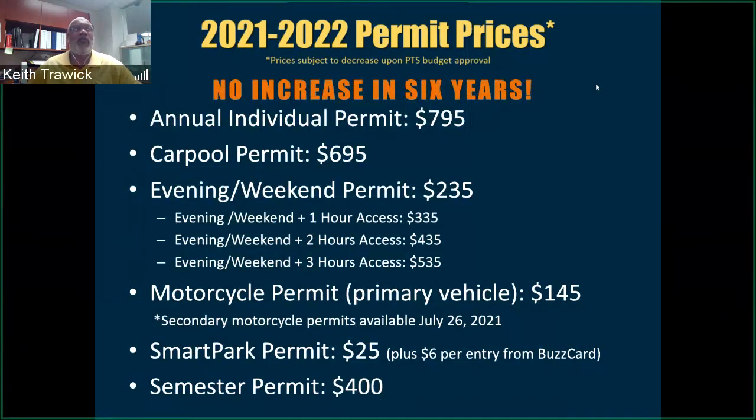So let's look at our 2021-22 permit prices. All of our permit prices will stay the same. The annual individual permit is $795 for the year. That begins on August the 15th through August the 14th of the next year. Carpool permits are $695, and that is the same time process. These are proratable permits, meaning that as time goes on within that permit season, the permit does get cheaper.